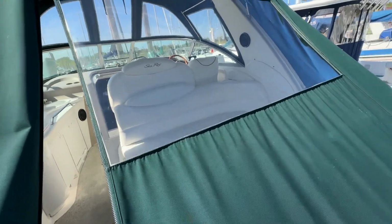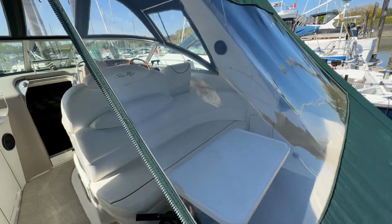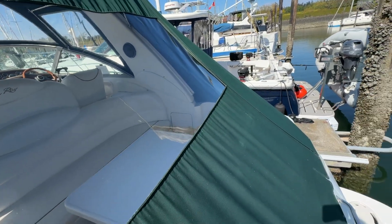A lot of them, the windows are all creamed out. The canvas needs to be replaced. This boat is ready to go today. So we're going to go through and do a walkthrough video on the inside for you.